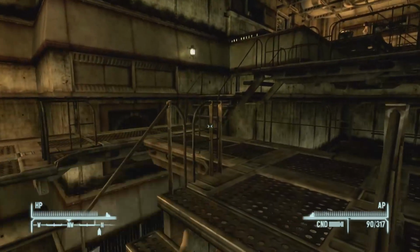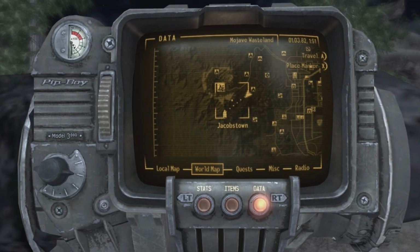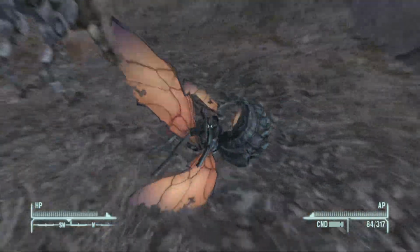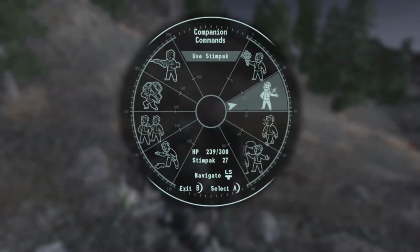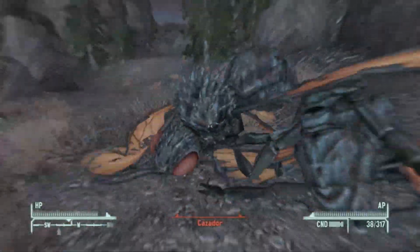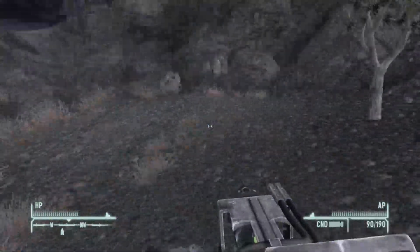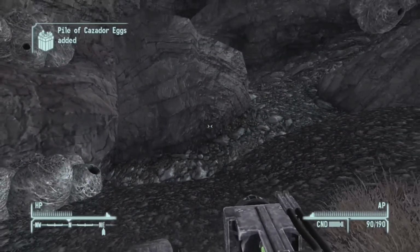Alright, one of the best ones to go and get. The Cazadors, let's go and do them. Alright, so the easiest way to get here is come to the Remnants bunker and then head east. So let's go and get these guys. Alright, we killed them and we got our eggs, let's go.